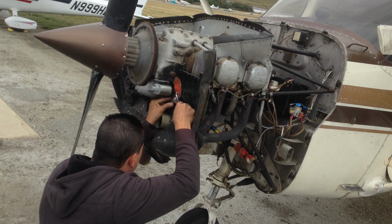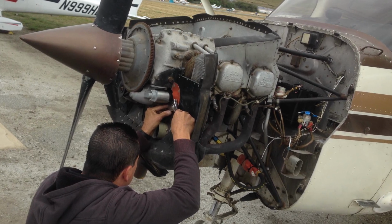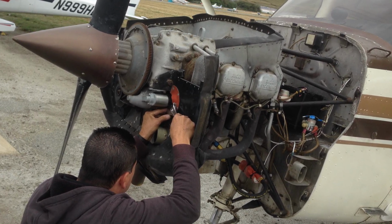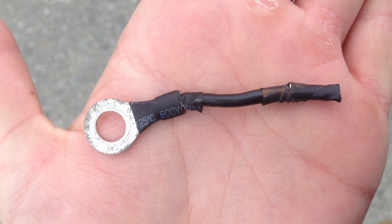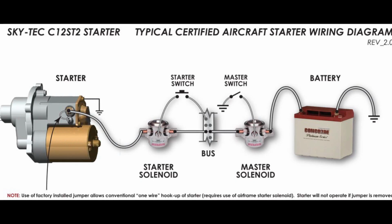Once we got to Salinas, I had a mechanic meet me at the airplane the following morning to help me troubleshoot the issue so I wouldn't have to hand prop it all the way home. It turns out that the jumper that went from the solenoid power stud to the motor power stud had broken off on one side. The click I was hearing was the starter solenoid engaging, but it wasn't delivering any power to the motor to turn the prop.